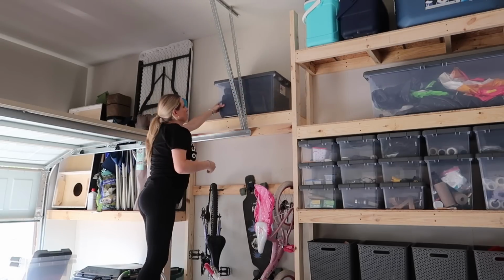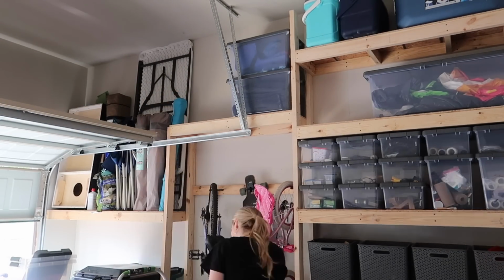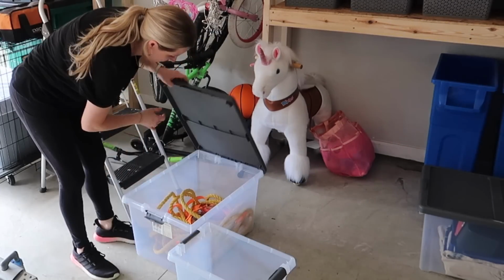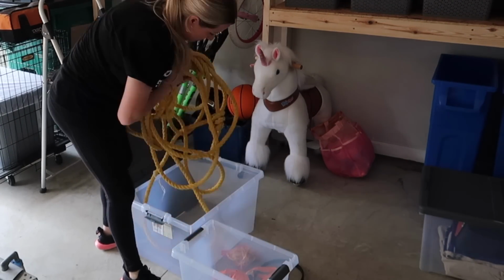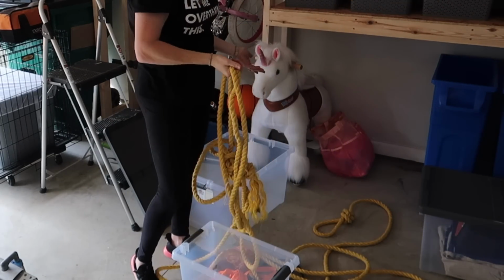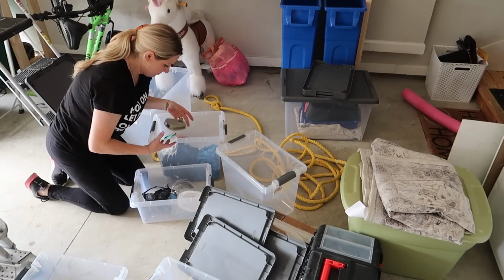So I went ahead and put the moving blankets and the life jackets up there because those are things we're not going to be using super often. We actually keep 1 or 2 moving blankets in the back of Michael's truck just in a pinch. And now, hindsight, I could just store the boat rope with the life jackets. Oh my goodness, you guys.